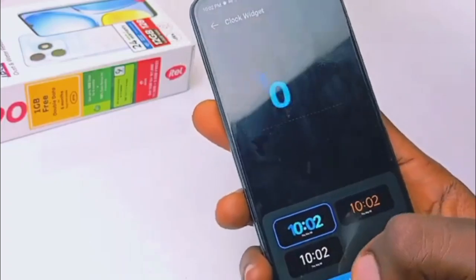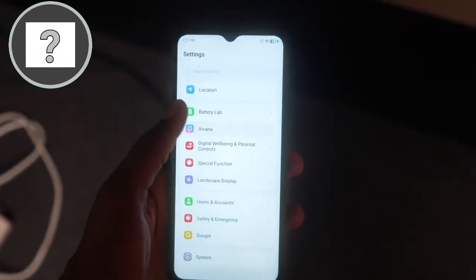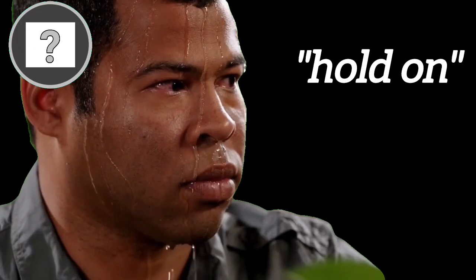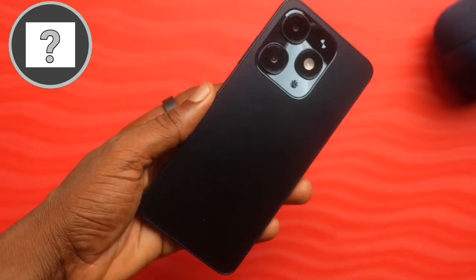So in a nutshell, the Itel A90 is in my opinion the best smartphone you can get right now at the price point, with the 800 nits of brightness, the IP rating and the fast charging. However, if you are someone who hates delays, you will hate this phone with passion if you buy it. This is a phone that caters to children and those who don't demand too much from a smartphone.